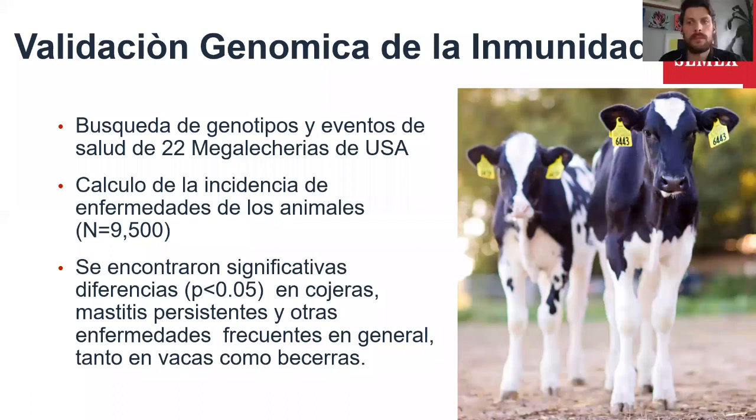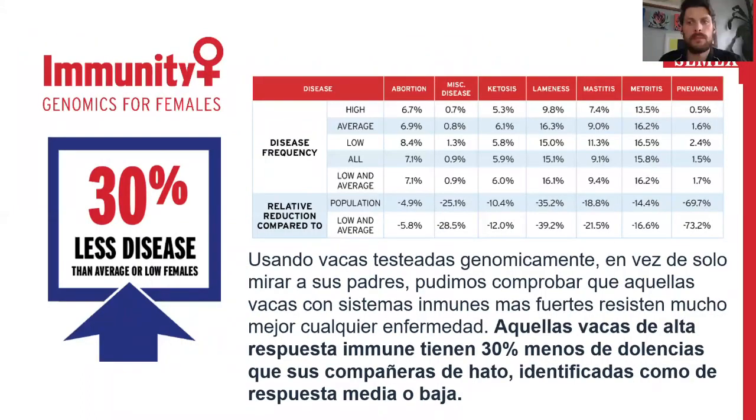Overall, what we found was that those high immune responders had 30% less disease on average than their herd mates for each disease, with all else being equal.